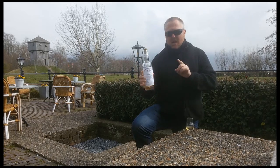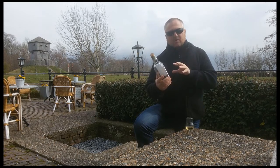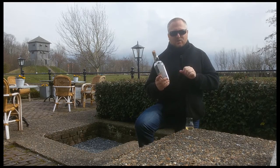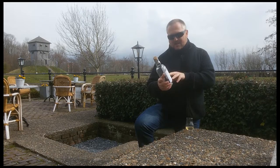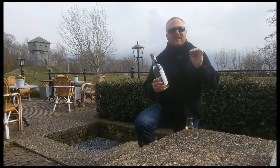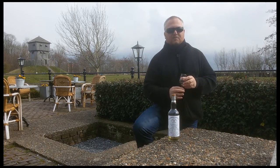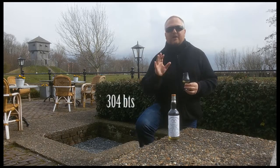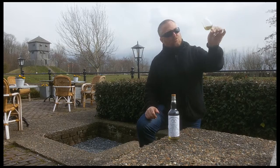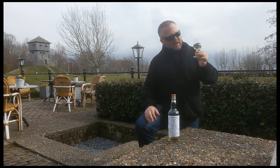So like I said, a young Linkwood in this case, it is distilled in 2008 and it was bottled in 2015. So this Linkwood is only 7 years old. And the cask is number 800006, whatever that means. What we do know is that it is a bourbon cask, and like I said, it is bottled at a drinking strength of 46%. The cask yielded only 304 bottles. It's got this beautiful straw color, very light, so I'm guessing it might have been a refill bourbon cask.